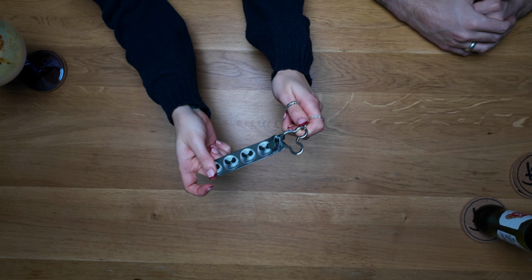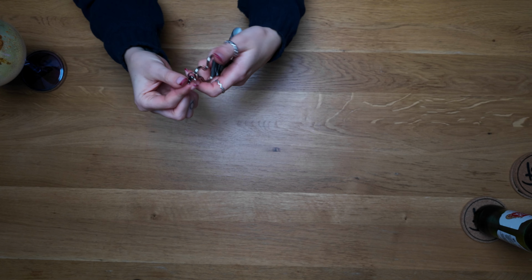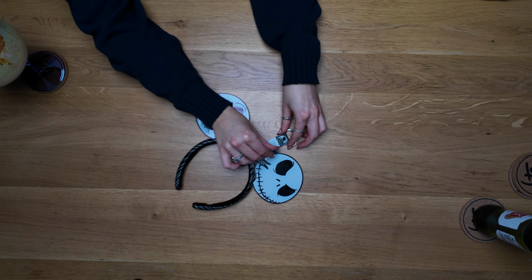If you are going to the Disney parks and you like some Mickey ears upon your head, but we all know they get painful after a while, I have this little Mickey strap that you clip your ears into. Now the little clip has broken, so I didn't take it on the last trip. What you do is you unpop this bit, put your Mickey ears in it, clip it back up, and then you can hang that on your bag, and they won't fall off. It's a nice way to store your ears.